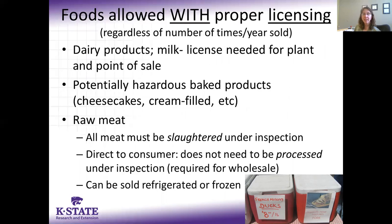Okay, so these again are things that do require licensing, and these were listed in the publication in years past as well, just to reiterate them. And just a note too that it doesn't matter how many times per year you sell these things, whether it's once a year, you still need a license. So if you just have one sale a year or something of these particular products, you still need a license.